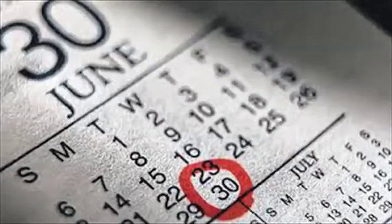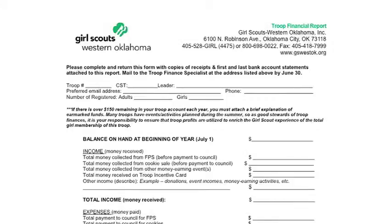The role of the Girl Scout staff is to oversee that Girl Scout funds are being used properly, recorded, and used by the troop. This is done in three different ways. Every year, every Girl Scout troop, group, and service unit is required to submit a year-end financial report to the Girl Scout Finance Department by June 30th. The year-end financial report form is available online or by request.